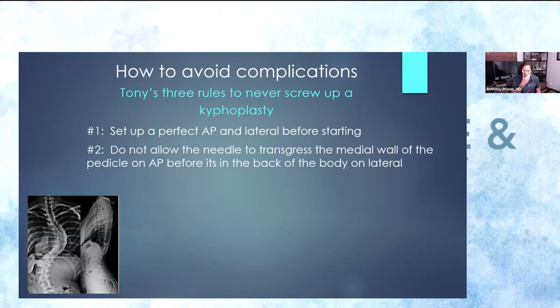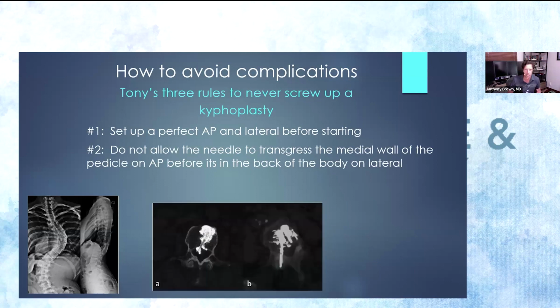Don't allow the needle to transgress the medial wall of the pedicle before it's in the back of the vertebral body on a true lateral, right? Because then if you don't, you get this, right? You get a needle right through the thecal sac, which I think Dr. Khalil would agree is something that he would then have to deal with, and that's not going to end well.